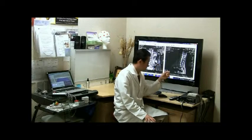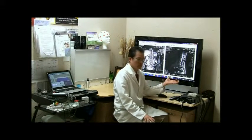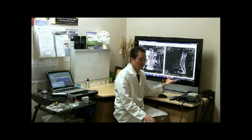So this particular patient, two surgeons probably wanted to cut her up, but she didn't want it. She came here for treatment and she's gone. The numbness, tingling, the pain, everything is gone.